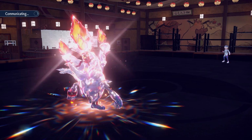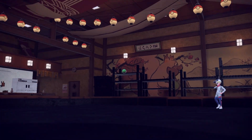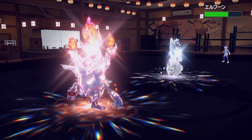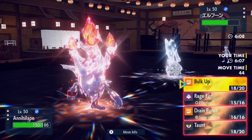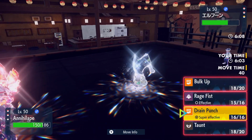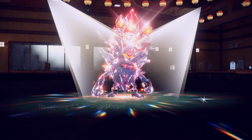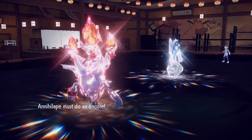So, if they go Whimsicott here, they might click... Actually, we're kind of backing them into a corner, which is amazing. Because if they click Leech Seed, we just kill them. If they click sub, we're just going to keep breaking their sub and recovering health. Let's see. I could Taunt them too. If they click Leech Seed, again, they're dead. I'm clicking Drain Punch. If they click Leech Seed, they're dead. Oh, they Encore. No way.